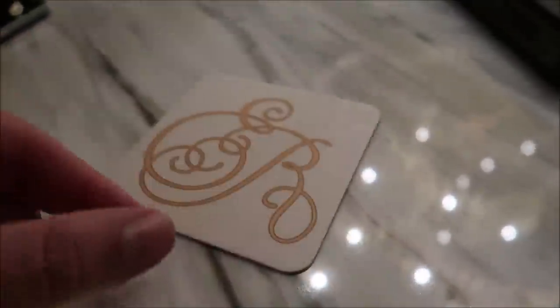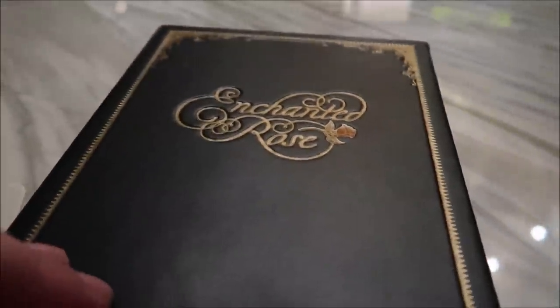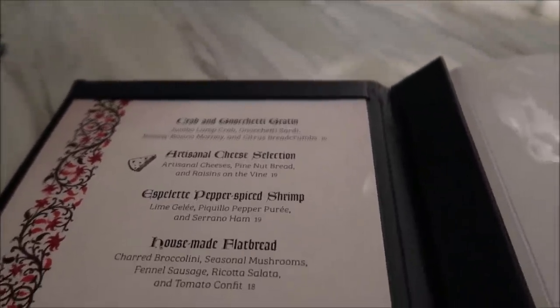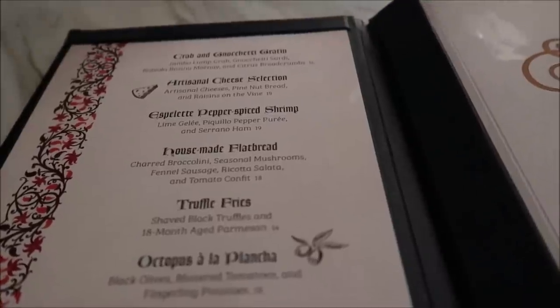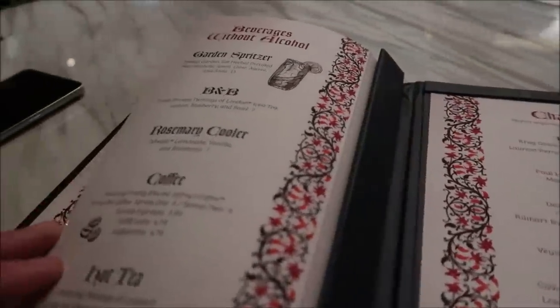Very good chairs. Very good support. Look at the coasters. Wow, I want to keep one. Now let's take a peek inside this menu. Very fancy menu. Ooh. Wow, lots of good stuff. And they even have food. Truffle fries, octopus. Wow. I like it. Wow. This is a lot more than I thought.